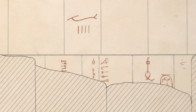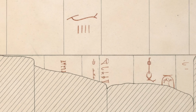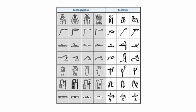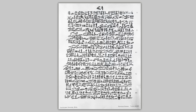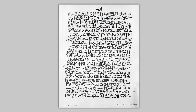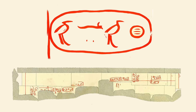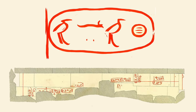That's because they are sometimes upside down, sometimes they're on their side, and they're often truncated by adjacent blocks of stone. And just to note, hieratic is the cursive form of hieroglyphs, a more fluid script that was used for everyday writing. It's like an easier form of hieroglyphs. To not overcomplicate this video, I'll refer to all the ancient writing in the relieving chambers as just hieroglyphs.